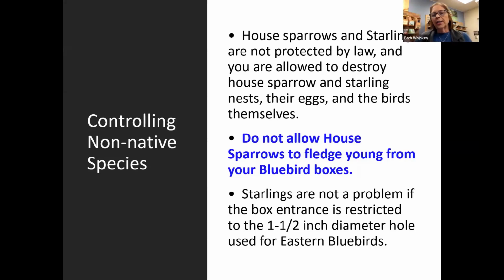House sparrows and starlings are not protected by law, so you are allowed to destroy those nests, their eggs, or the birds themselves, whatever you need to do. But again, it is majorly important that you don't do anything unless you're absolutely positive of the type of bird you're working with. Starlings, the easy fix is just make sure you're using the right hole size on your box.